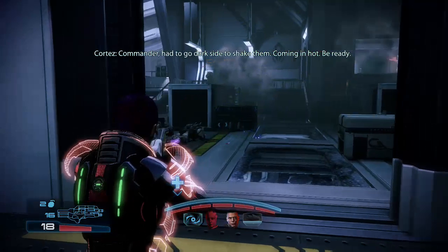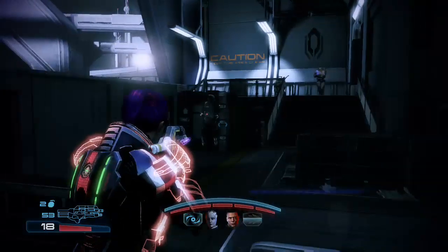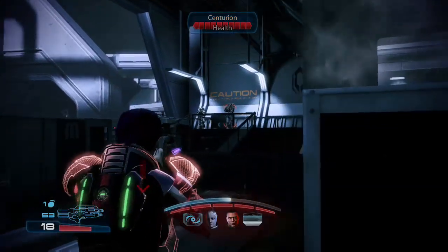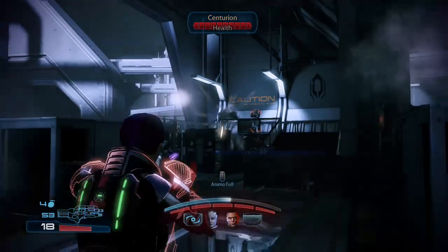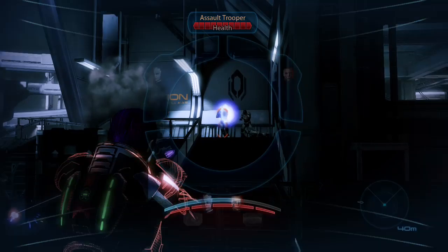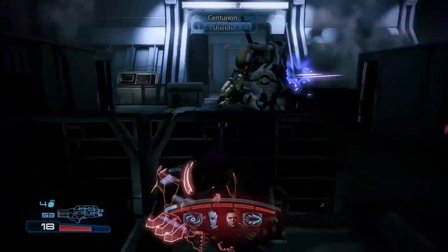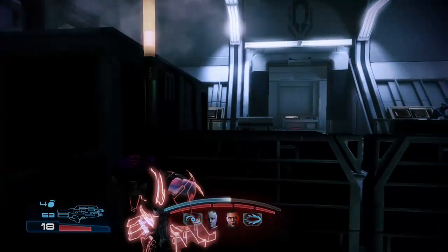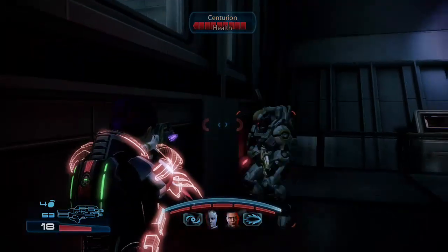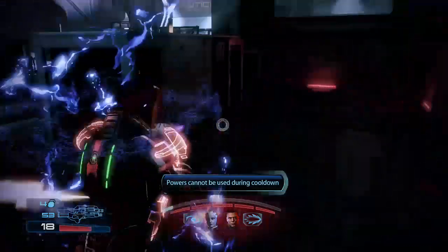Commander, had to go dark side to shake him. Coming in hot. Be ready. Heading for extraction point now. We're at the extraction point, ready for pickup. Almost there.